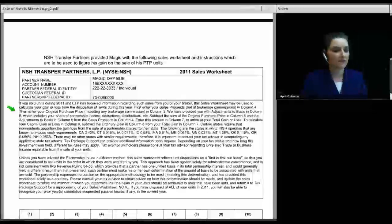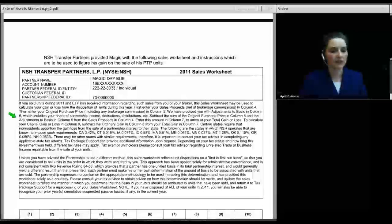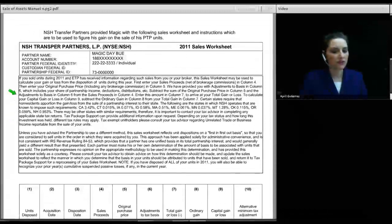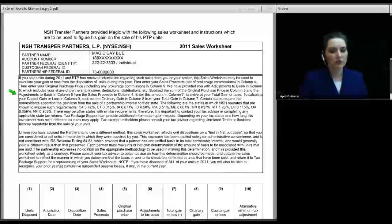What it says is if you sold units in 2011 and the partnership has received information regarding such sales from you or your broker, this sales worksheet may be used to calculate your gain or loss from the disposition of units during this year. First, enter your sales proceeds net of brokerage commissions in column 4. Then enter your original purchase price, including any brokerage commissions, in column 5.